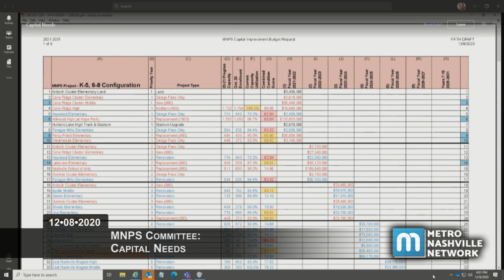And correct me if I'm wrong, but I think it's called the Burkett Place Development. Burkett Ridge. The Burkett Ridge development is setting aside 15.9 acres. Yes. That would be used for line item 2, the Cane Ridge Cluster Elementary design fees. That's why we don't have a request for land for the Cane Ridge Cluster Elementary. And that's also why we don't have a request for land for the Cane Ridge Cluster Middle School, because that was the piece that David just mentioned from Mount View.